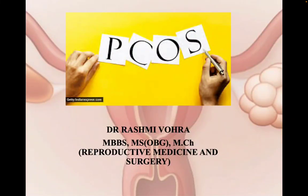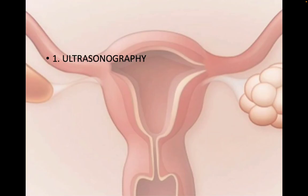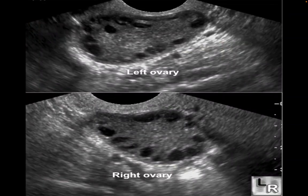What are the investigations needed in patients with PCOS? The first investigation is ultrasound, and the second is the biochemical investigations. So what is seen on ultrasound to diagnose PCOS? The two things we see: first is the number of antral follicles.